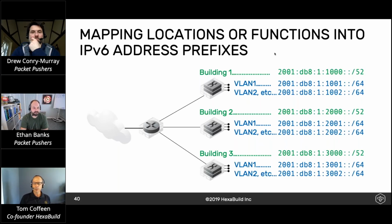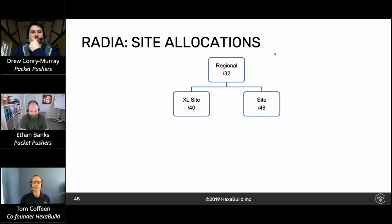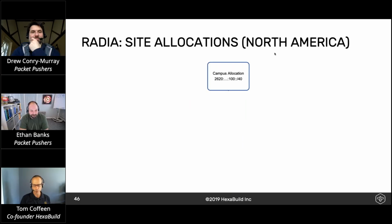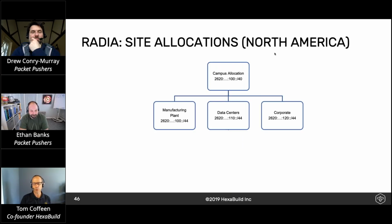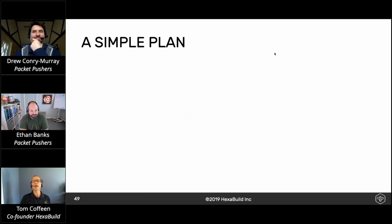Okay, so I think we're pretty much out of time. So definitely check out this case study that's in the slides that you can grab. This is just sort of back of the napkin, what it would look like if you were carving up an allocation for a large enterprise. So I'll leave that as an exercise for the reader, and I'd be happy to answer additional questions you might have if you want to hit me up on Twitter at IPv6Tom.